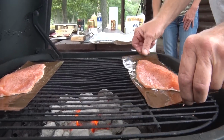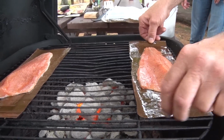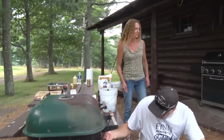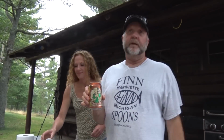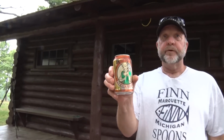And this grill, I like about this one, I can get 2 more fillets on each side too. And now, close the lid. I'm gonna open the dampers up just a little bit more. You drink a 12-ouncer. When you're done with that, the fish will be done. We did catch these fish in Keweenaw County, so we are drinking Keweenaw beer. It's a good combination. Perfect timing.